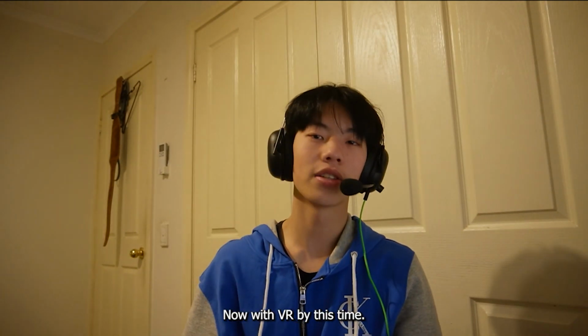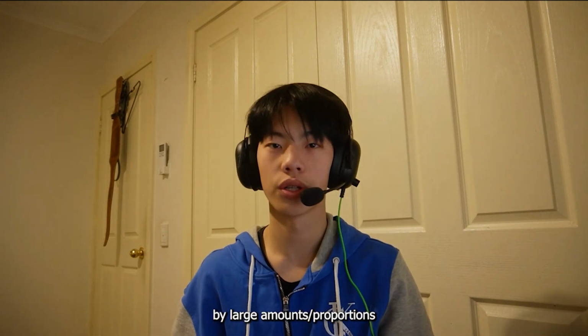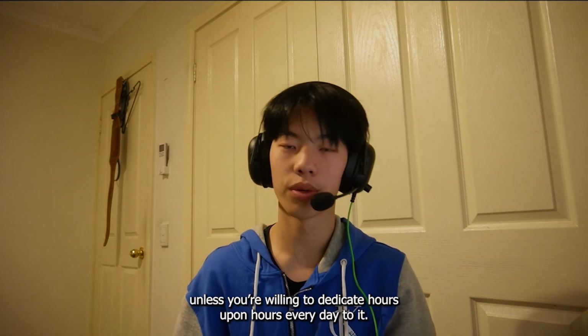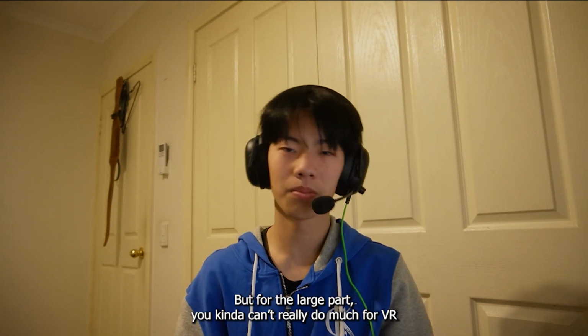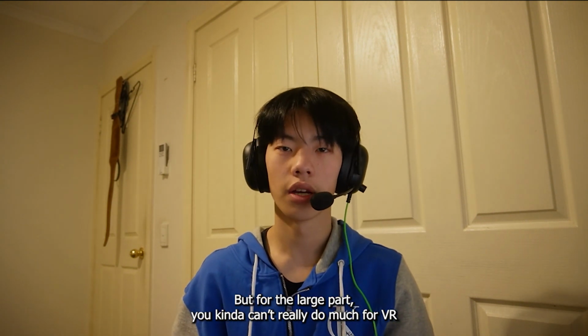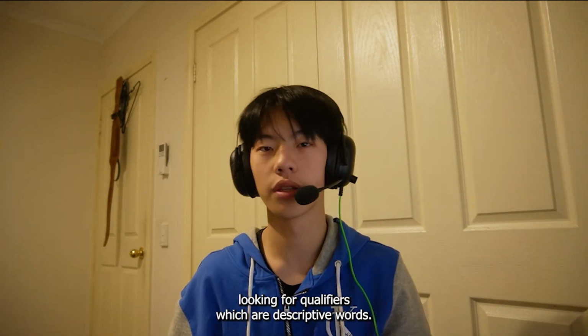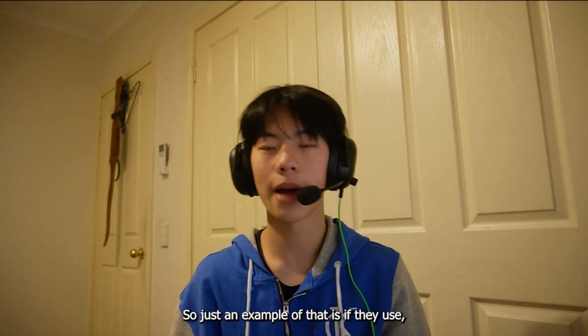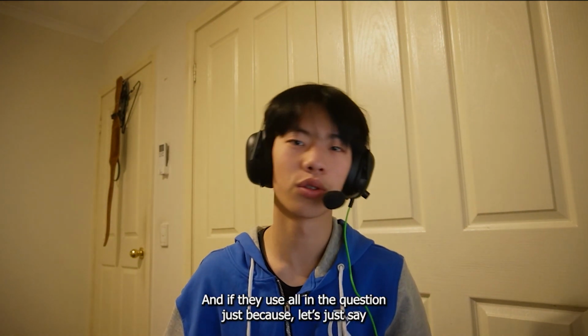Now, moving away from that big piece of advice, let's talk about each section independently. With VR, by this time, you probably don't have time to increase your reading skills or read faster by large amounts, unless you're willing to dedicate hours upon hours every day to it. For the large part, you can't really do much for VR other than get better at looking for keywords and qualifiers, which are descriptive words. An example is if they use, for example, most in a question, that's more likely to be correct than if they use all in the question.